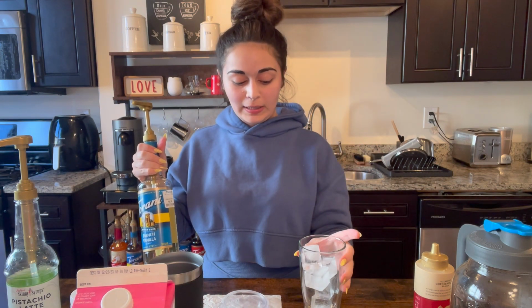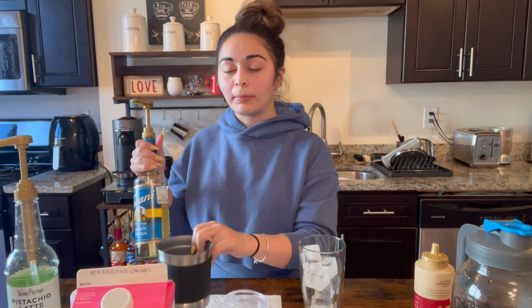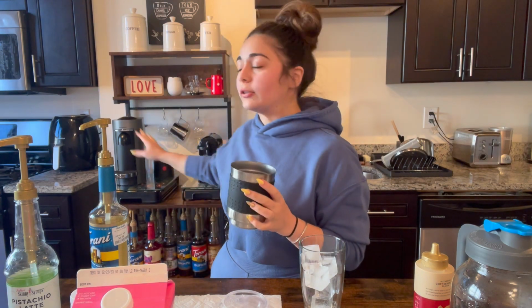So the first thing that we are going to do in making this recipe is make the cold foam. And I'm going to do that in my automatic frother, because unfortunately my handheld battery operated frother broke. Okay, so I'm going to be using my automatic frother. I'm going to put it over there. It's going to do its thing while we're assembling the cold brew, so it might take a couple minutes to do that, or a couple seconds.